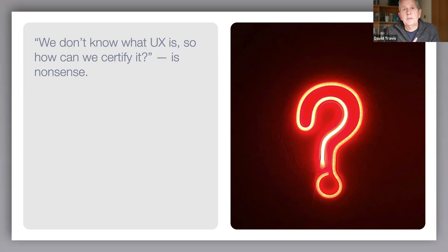And standards, especially international standards, provide an independent view of best practice. So standards makers have to achieve consensus, and that consensus, or the achieving of it anyway, helps tone down some of the wilder claims of some people that work in UX.